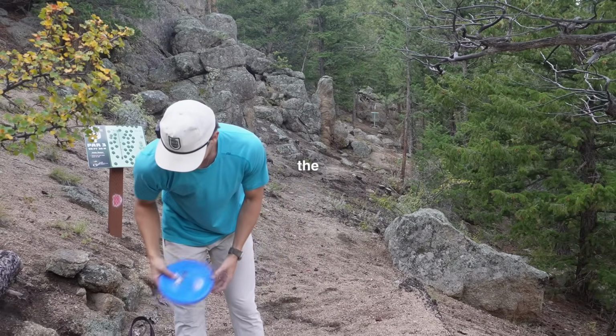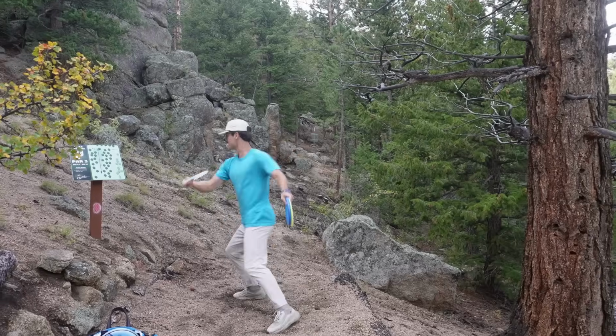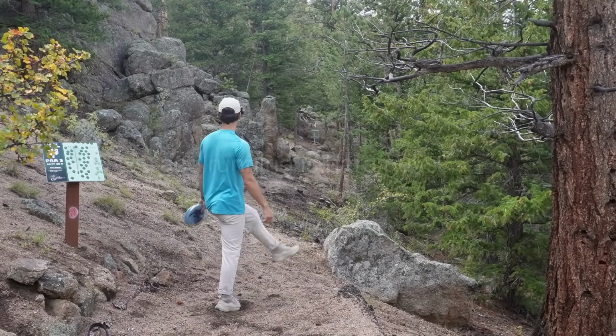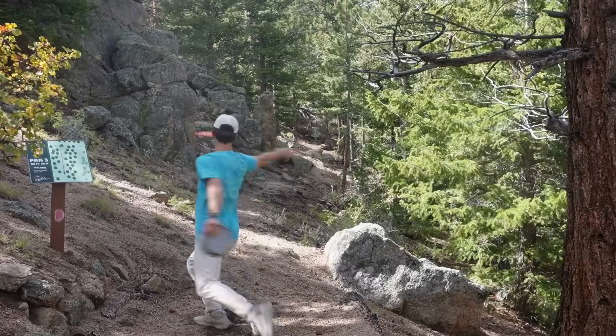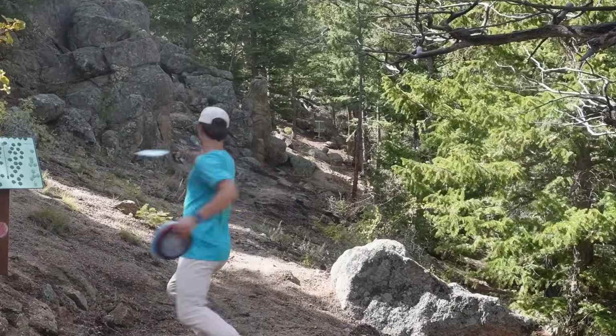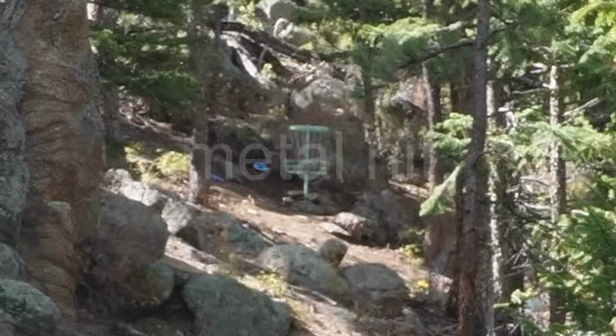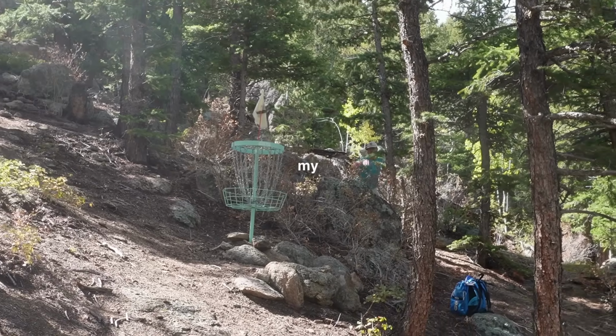So here's where the wheels fell off this round. I completely emptied my bag. Ooh, drop! No ace. Give me the craziest skip ever. Oh! I then also proceeded to miss my birdie putt.